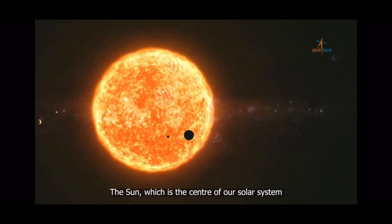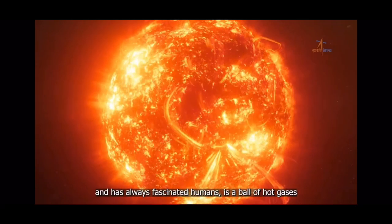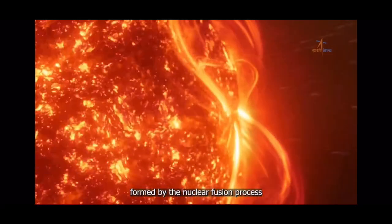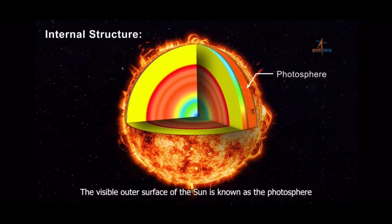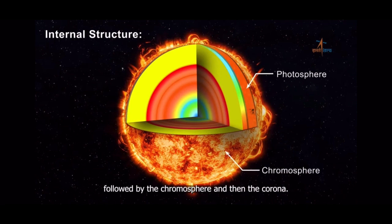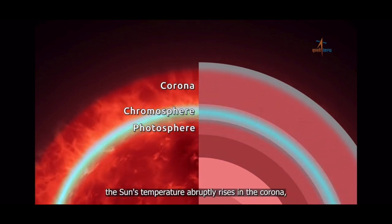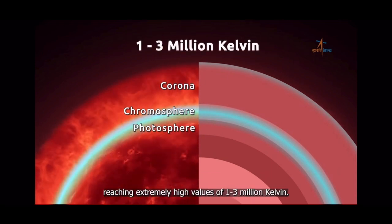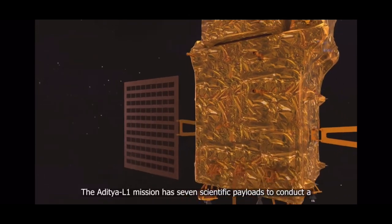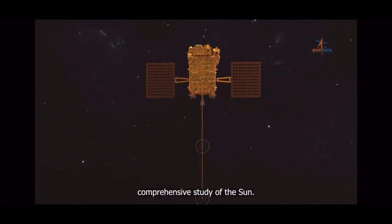The Sun, which is the center of our solar system and has always fascinated humans, is a ball of hot gases formed by the nuclear fusion process. The visible outer surface of the Sun is known as the photosphere, followed by the chromosphere and then the corona. After initially dropping through the chromosphere, the Sun's temperature abruptly rises in the corona, reaching extremely high values of 1 to 3 million Kelvin. The Aditya L1 mission has 7 scientific payloads to conduct a comprehensive study of the Sun.